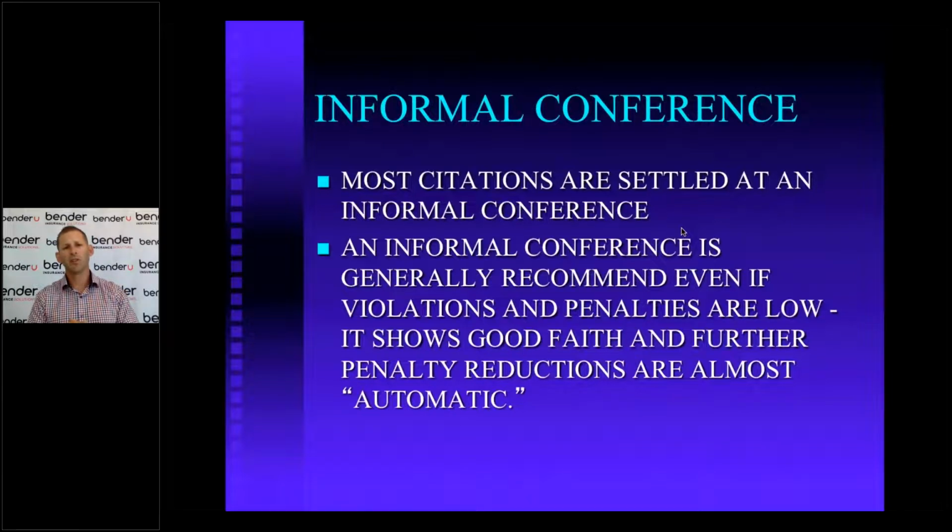They also say most citations are settled at an informal conference. An informal conference is generally recommended, even if you dispute violations and penalties, because it shows good faith. And the big thing is, like I said, if you had an injury and your stuff wasn't where it should be with your programs and everything, you're showing good faith. Hey, we did all the new trainings, we got new programs, we're really trying. They're going to take all that into consideration, and that's when they're going to start reducing those citation amounts.